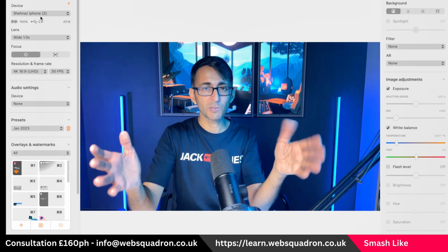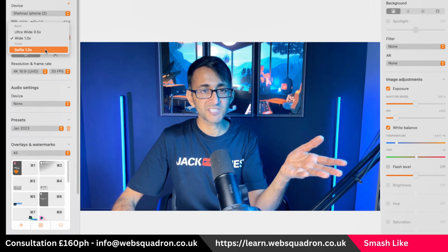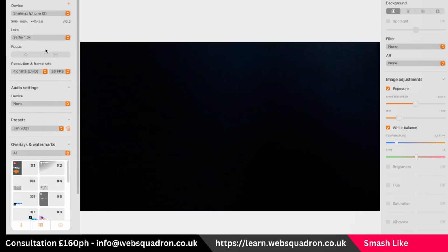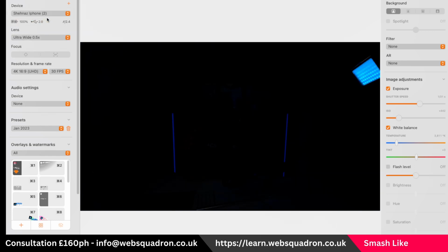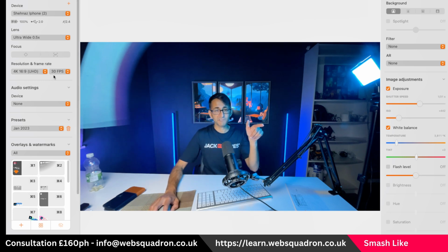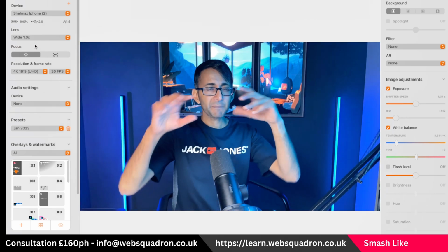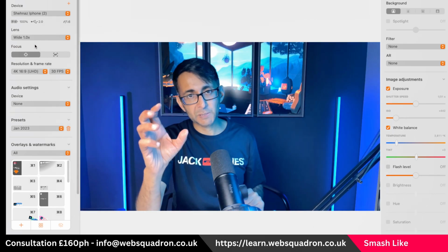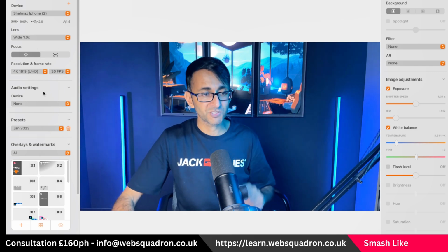This is the control interface you get with Camo. I could switch to the selfie lens, so now it will switch to the other side lens, and you're going to get a black picture because basically the room is switched off. I've now gone to the ultra wide lens, and you can now see the polarizing filter over there, but I'm going to use the wide lens. So depending on if you had a filter on there and how you positioned it, you can actually change what you basically see on screen.